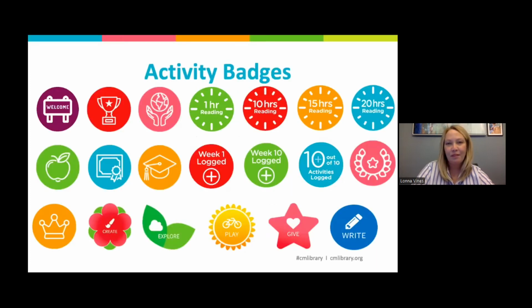So another reason to participate is the activity badges. I really like to talk about this one because as an adult, you kind of roll your eyes. You're like, meh, an activity badge, great. But my son, I don't know about your schools, but my son's school does the Class Dojo, and they get badges throughout the day if they turn in their homework, if they're being respectful, all these different things. And my son gets on Class Dojo every single day to see what badges he earned. He really likes it. So it is a great motivator, especially for kids.